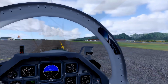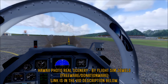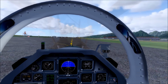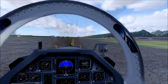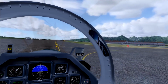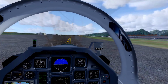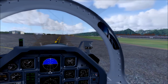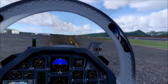Now, I will remind you what we are showing off here is the Hawaii Photoreal Scenery Project by Flight Sim Jewels. This project is completely free, however, they do have a donation option where you can donate to them and get what's called the Plus package, which does include some things that are not included in the regular package. What you get is pretty much all of the Hawaiian Islands, and in addition you get all the various airports beautifully handcrafted by George Keo, and you also get some extras. For example, you see that little Hawaiian Airlines over there. That is an AI package that comes with this whole scenery package. So yeah, it is definitely a lot of gigabytes that's going to be sitting on your hard drive, but if you plan on doing a lot of flying around Hawaii, it is very much worth it for you to get. And like I said, the price is right.